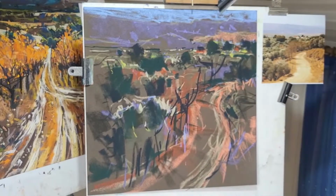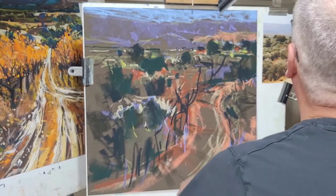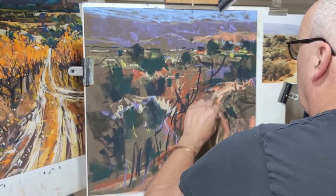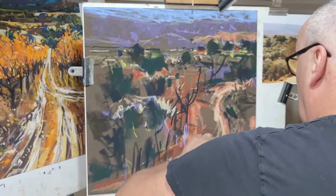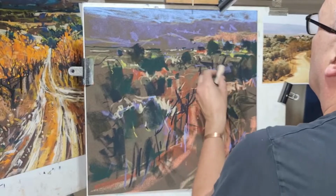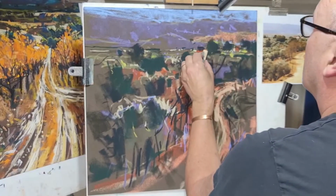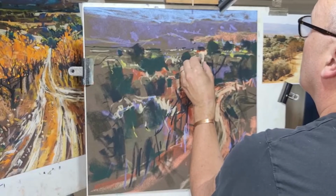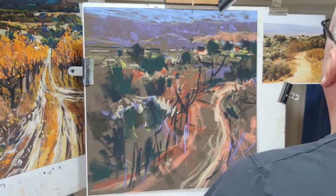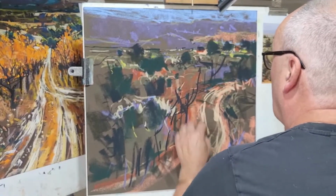So don't do too much blending. Do a little bit when necessary. I'm not against it, but I like to leave marks. Especially I like to leave nice marks alone. And even if it's not working perfectly from a visual point of view, if I can incorporate some nice marks into the painting, then I will leave them, because they do help. So we're starting to get some kind of feel, and then some tracks.